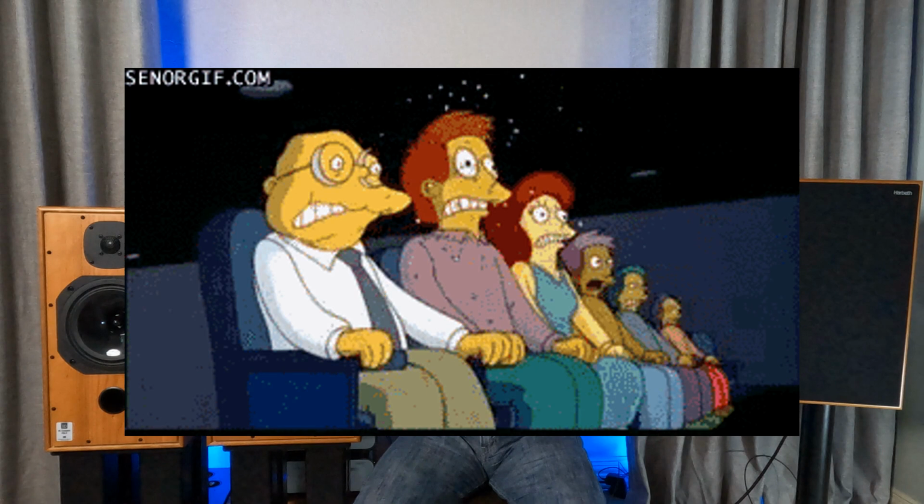But wait, does it perform the same as all the other Sonys? Of course not. Of course it doesn't. You are getting much more vivid colors. You are getting a deeper high dynamic contrast ratio. The colors, there's more depth to the colors. There's more of everything that you're experiencing.